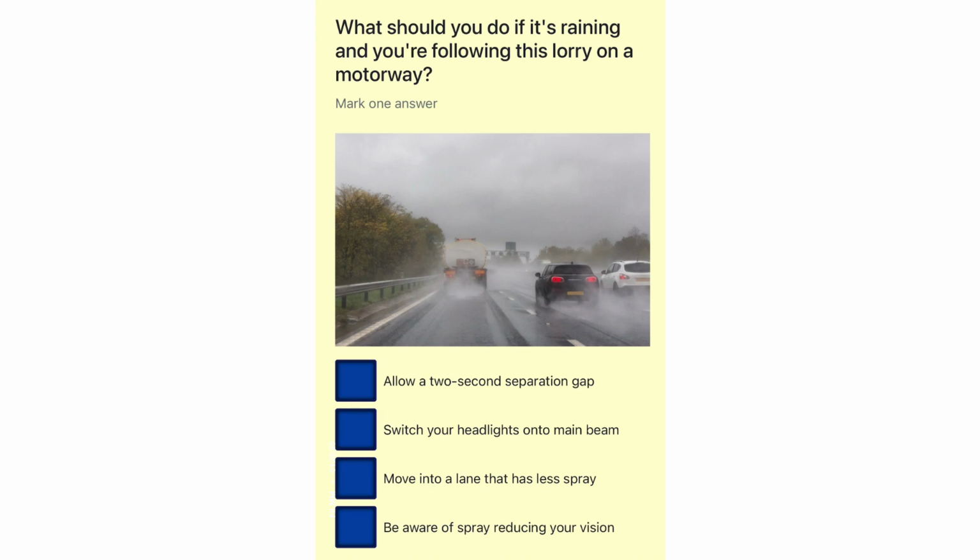What should you do if it's raining and you're following this lorry on a motorway? Allow a 2-second separation gap. Switch your headlights onto main beam. Move into a lane that has less spray. Be aware of spray reducing your vision.